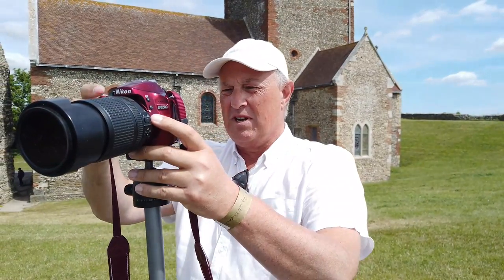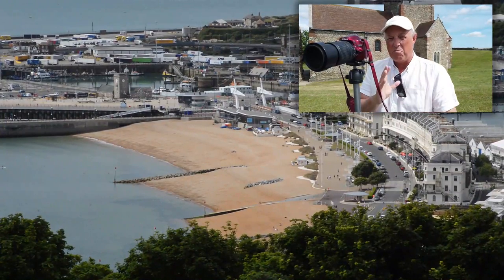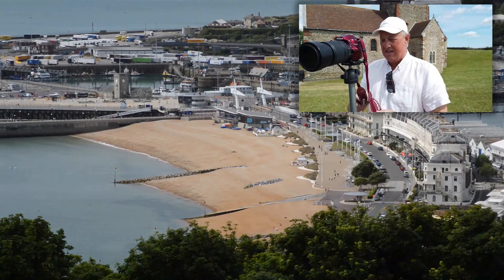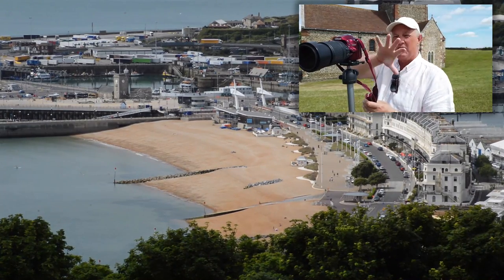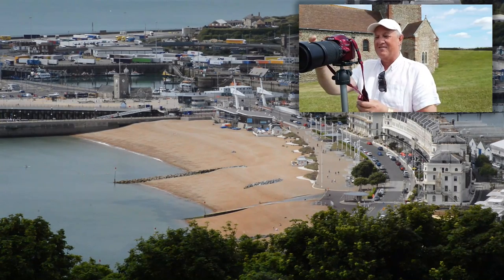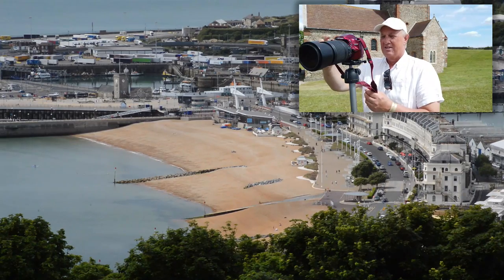let's get the camera working for you. Put it on live view. It's kind of a postcard scene. I know it's not particularly landscape photography, but the way the sun is washing on the beach and the marina at the back, it looks kind of nice, and I've got myself a nice kind of postcard. So that's shot number one.